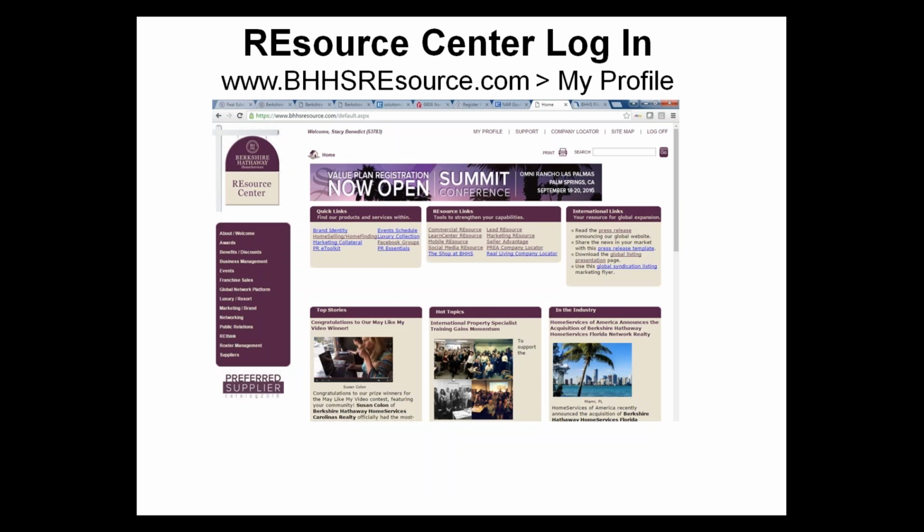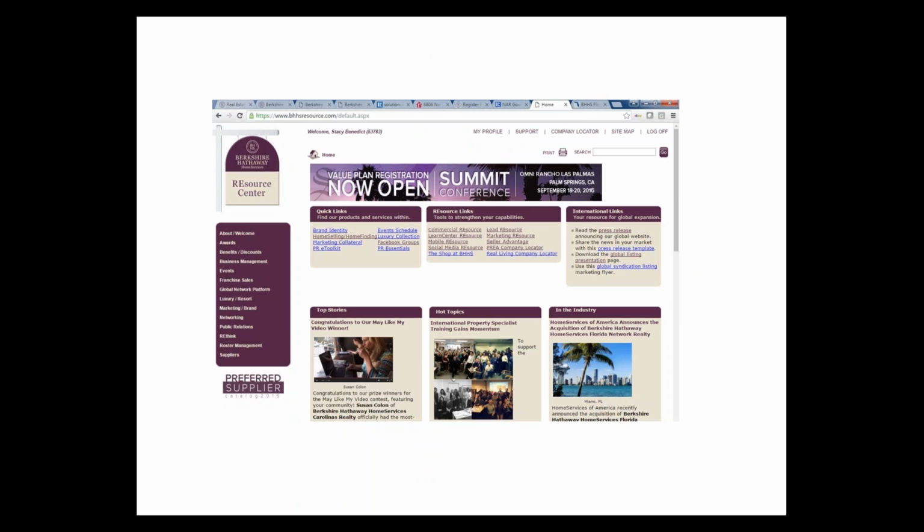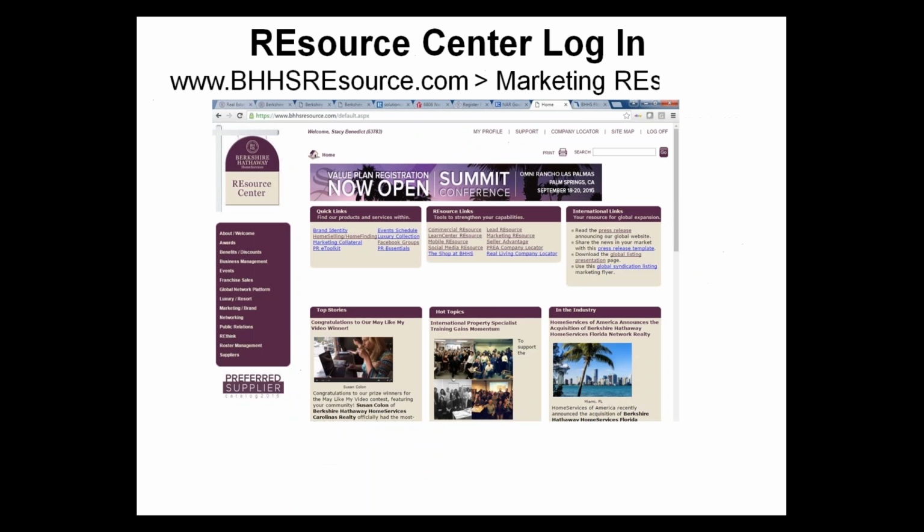The first time you log into Resource Center, or if you haven't done it already, you want to make sure that your profile is set up. So click on My Profile and just make sure that it has your contact information correct, your email address is correct, your web address, maybe your social profiles. So make sure that that is set up just one time. And also, it has the top story section, so it allows you to stay in touch with everything that's happening within our network directly on the home page. There's your profile. One of the things, it has a scroll bar down at the right, so you just want to make sure that the information in there is exactly as it should be.